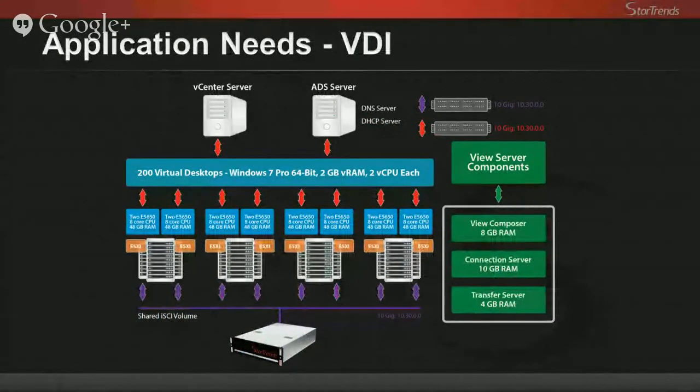There are more and more people calling in, getting solutions quoted and pitched, and just trying to find the budget or the means to actually implement VDI, because there is a lot of savings in VDI.